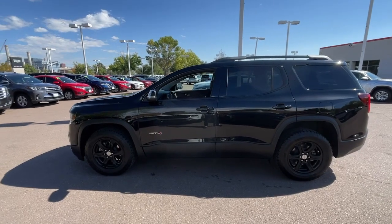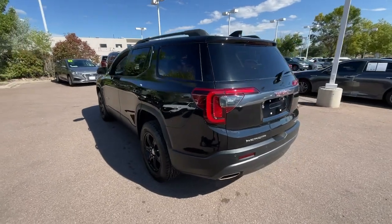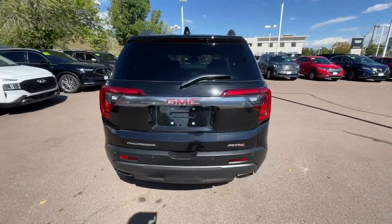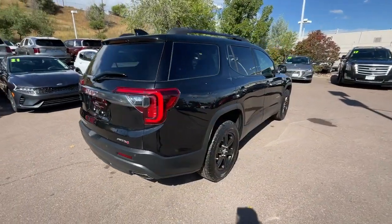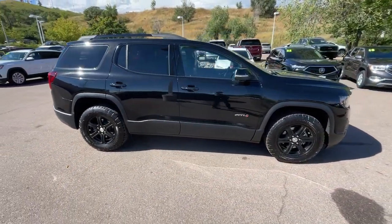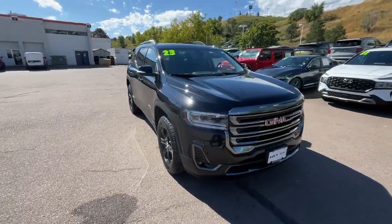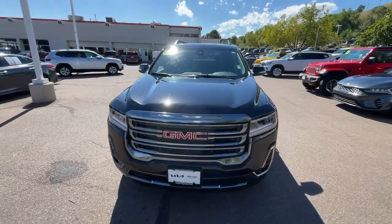Looking for your dream car? It could be the 2023 GMC Acadia. This vehicle is an outstanding buy with fewer than 10,000 miles on the odometer. Take a closer look at this handsome GMC Acadia, the safety-minded family hauler that offers the space and amenities you need to make every excursion relaxing and enjoyable.